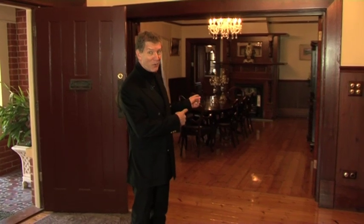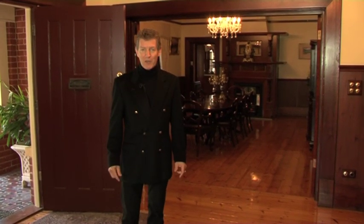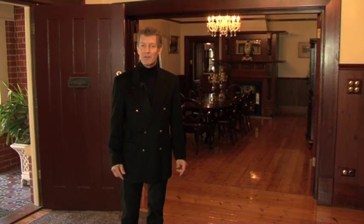Wow, this is Dutton House and that is a dining room. What a magnificent property, and we talk about SA's finest. We're in one right here. This is as good as it gets. So let's have a tour.